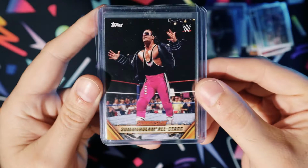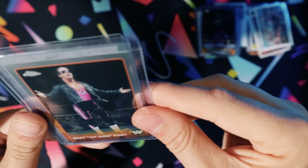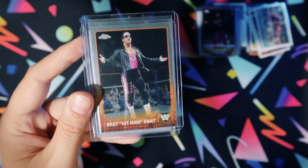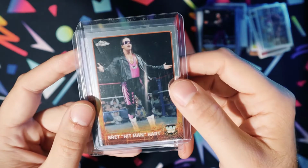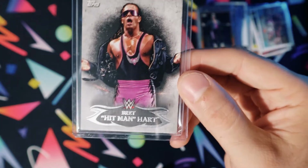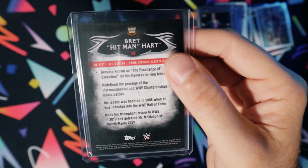So here we have another SummerSlam All-Stars. Another iconic image of Bret here. Great looking base card. And then we have Topps Chrome right here. This is not the refractor, I don't believe. Just the regular base of Bret the Hitman Hart from Topps Chrome. There are a couple different refractor variations of this card, which I would like to get. And then we have Topps Undisputed Bret the Hitman Hart. This is the base card. There's also a couple parallel versions of this, which I would like to get as well.